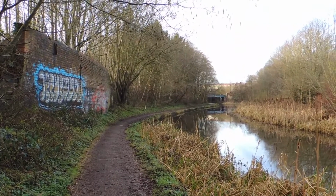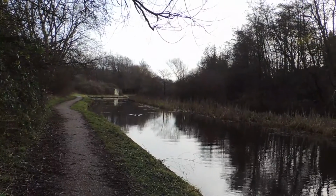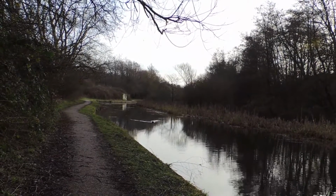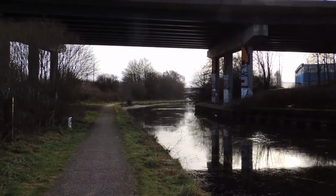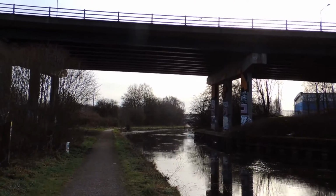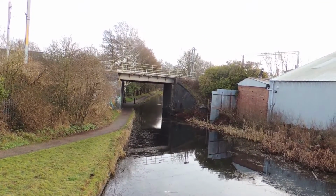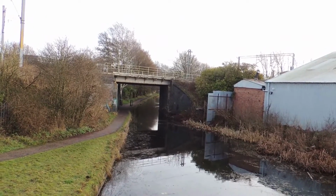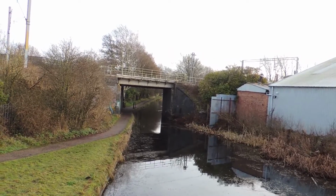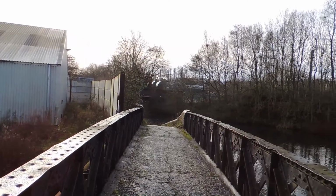We're now in a cutting. A very nice countrified looking section of the canal. New high road bridge. Now at Deepfields Junction, where the Wednesbury Oak Loop goes off to the left. I'm now on the bridge crossing that Wednesbury Oak Loop. And that's the walk continuing there.